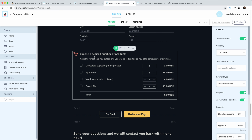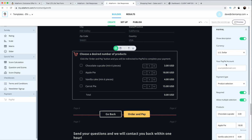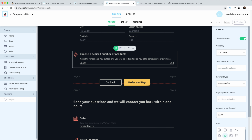So let's take a look at the PayPal element right here. So here they have the different items that you can buy, the quantity selector. Over in the designer over here, we have the ability to choose which currency we want. You can see there's quite a few currencies available. You can set up your PayPal account, your email address right here, and you'll choose whether you want to do a product selection, maybe a custom amount that changes this right here, or you can do a fixed amount. So you're saying, buy this product for this much money, and you can give the PayPal product a name, enter in the amount that you want to charge, and then there's the ability to change this little icon over here in the corner. So setting up the PayPal integration, super easy. No Stripe, so that's worth noting, but the PayPal integration does look really good.